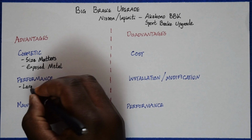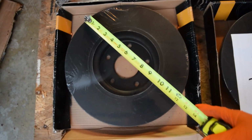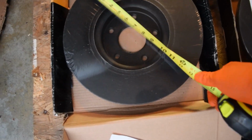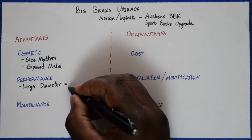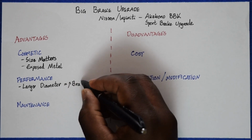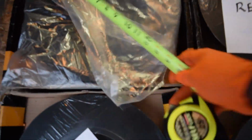We do this because the thing that enables us to claim performance out of this is larger diameters. If we compare the size of the rotors from the base model systems and the other systems, you'll see that the diameters are a little larger. Larger diameters, simplified, enables you to get more braking force for the same foot push of the pedal. I don't want it to be too scientific, but I want to cover it in a little more detail.